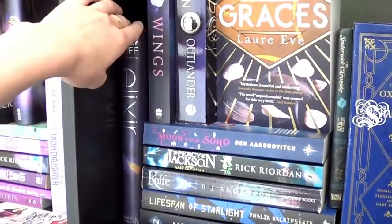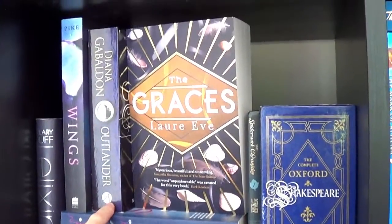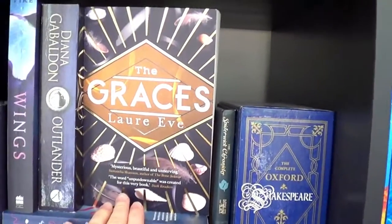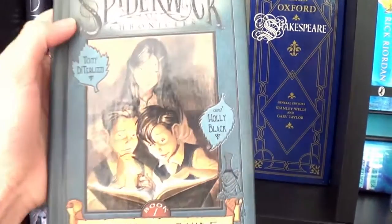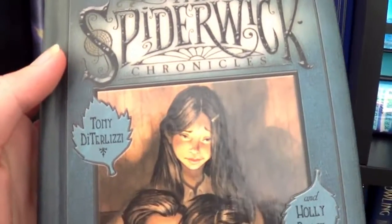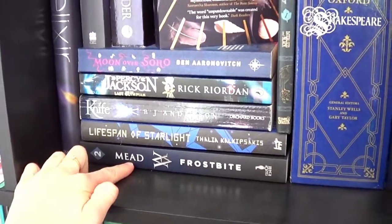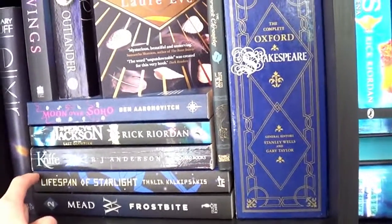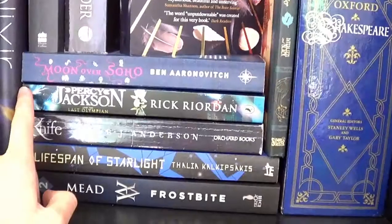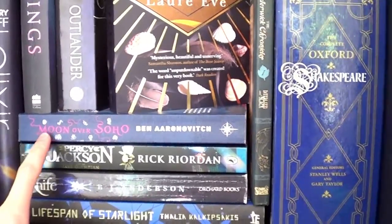We have Elixir by Hilary Duff, Wings by Aprilynne Pike, Outlander by Diana Gabaldon, The Graces by Laura Eve, The Spiderwick Chronicles, The Field Guide from Tony DiTerlizzi and Holly Black. All the Shakespeare stuff by William Shakespeare. Frostbite by Richelle Mead. Lifespan of Starlight by Talia Kalkipsakis. Knife by R.J. Anderson. Percy Jackson and the Last Olympian by Rick Riordan. Moon Over Soho by Ben Aaronovitch.